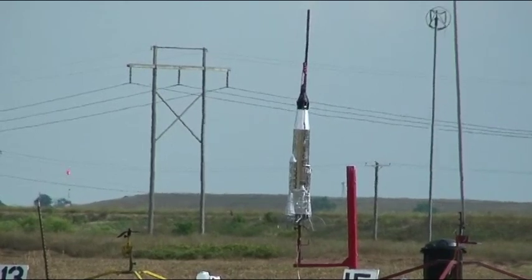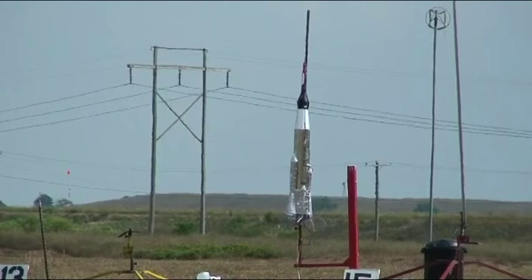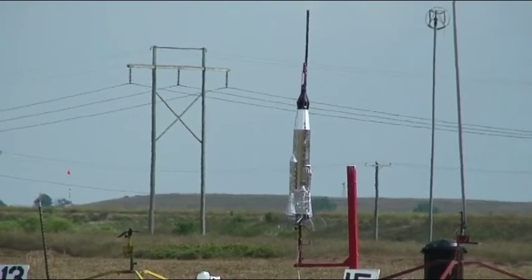Ready. Pad 14 on the K700 motor. We're going to light this rocket off in 5, 4, 3, 2, 1, launch.